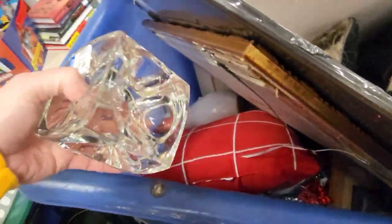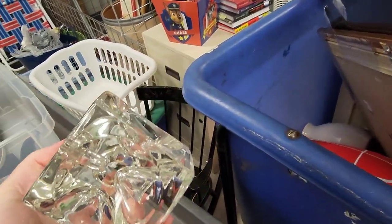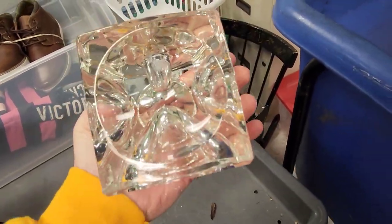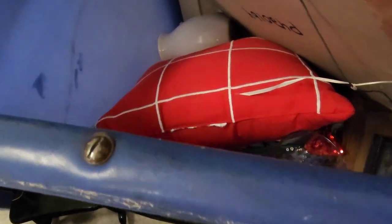And then I pulled this out, and I thought, am I having deja vu? Am I pulling out another Viking glass candle holder? It wasn't. It's obviously clear glass. I think it's Mikasa. I'm not sure. But regardless, I think it's really, really cool. Again, that clear shine. Let's bring back clear glass. Let's make clear glass a thing.